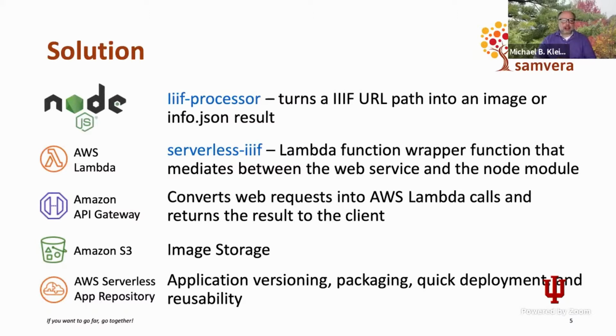A serverless IIIF Lambda function wrapper that mediates between the web service and the node module. I'll get into that a little more, but essentially a Lambda is what AWS calls the thing that Google calls cloud functions. Every cloud provider has their name for it, but it is a function that runs without requiring a server. All the server infrastructure is handled by the provider, and all you have to worry about is your function, its permissions, and how it interacts with the world around it.